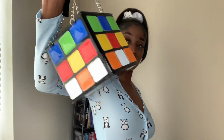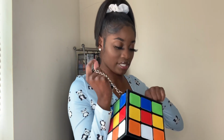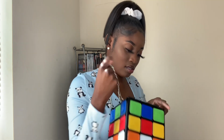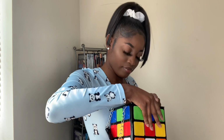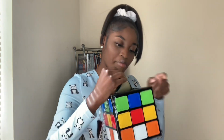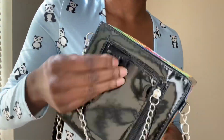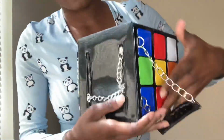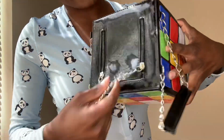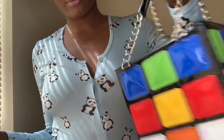Okay, she's cute. Let me see what's inside. Let's see. Oh, she ain't got no strap in her. Okay. Oh, but they got a little Velcro part right here too. It's like a little Velcro, you know? And they still got the zipper on the side right here. So we're gonna just zip her back up like that. But yes, she cute, y'all. She real cute.